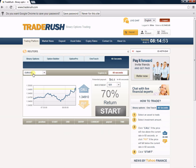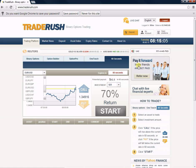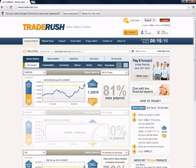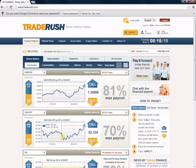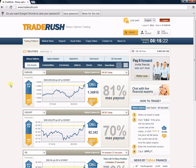As you can see with 60-second options, we really have a lot of flexibility in the types of assets that we can trade. So if we're currently looking at it, we have commodities, currencies, we have indices. Usually we have stocks. It's just a little bit early in the morning for that right now. So what we're going to do is focus on currencies, and more specifically the Euro-US dollar. We can see that things have just updated here on the system.